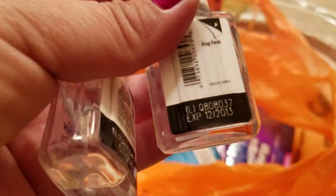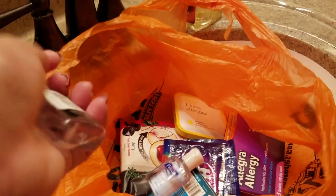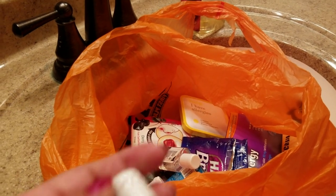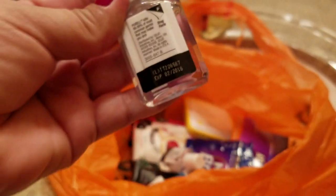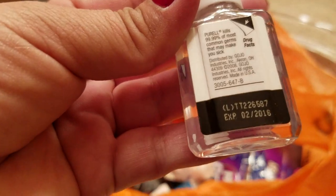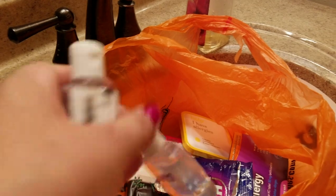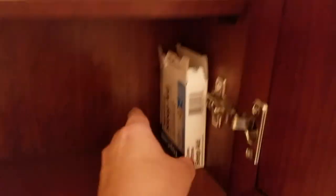And then I am not going to toss these. Oh yes, they expired. I didn't know that these expired, did you? 2011, hello. February 2016 and December 2013, gone.